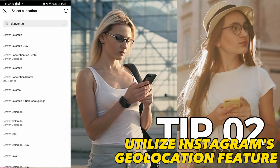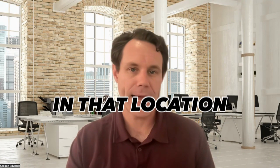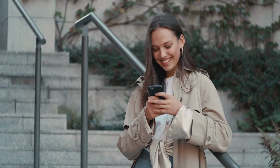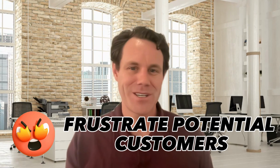Moving on to tip number 2, utilize Instagram's geolocation feature. Tagging your location in your posts and stories makes you discoverable when people search in that location. It's a great way for local customers to find you. Just make sure to only tag your real location. A misleading tag can frustrate potential customers.